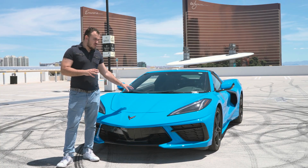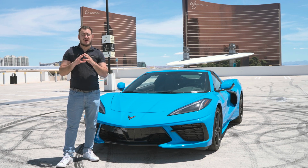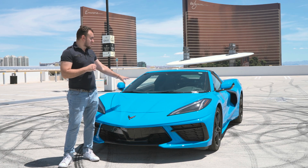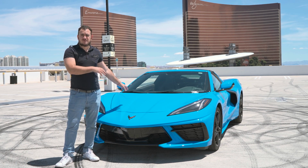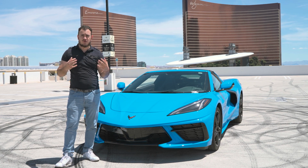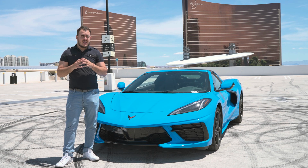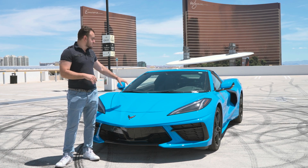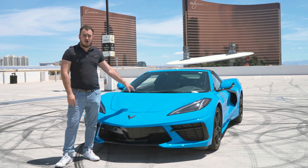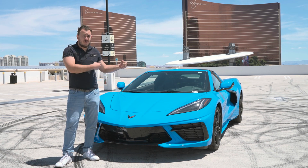The 2023 C8 Chevrolet Corvette has by far blown away all of our expectations. This car does things that it shouldn't do at the price point that it's at. I mean, as I mentioned earlier, it's competing with Lamborghinis and Ferraris, cars triple or quadruple the price of this car. And in my own opinion, this is probably one of the best bang for your buck cars you could buy. I mean, it's $65,000 and you're getting a supercar for that price.